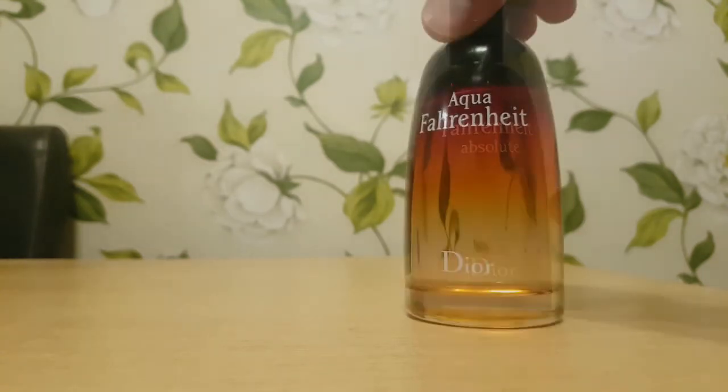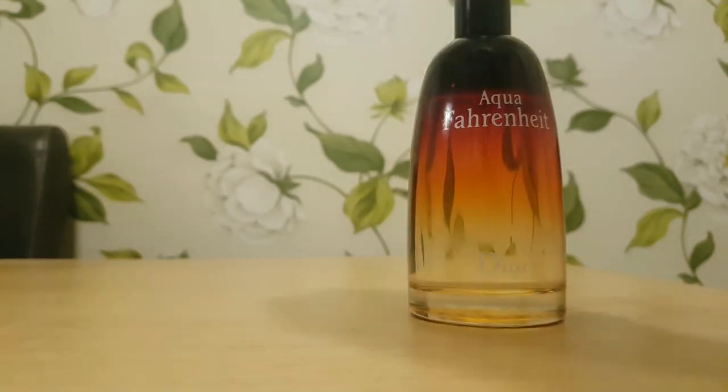Aqua Fahrenheit. I absolutely adore this fragrance. It took me a few wearings to really go, wow, yes, this is fantastic. But I've really, really fallen for this. Out of the Fahrenheit flankers, this is my favourite. I prefer the original over all the flankers, but this reigns king in my opinion. It has a lovely minty opening with basil, I believe.